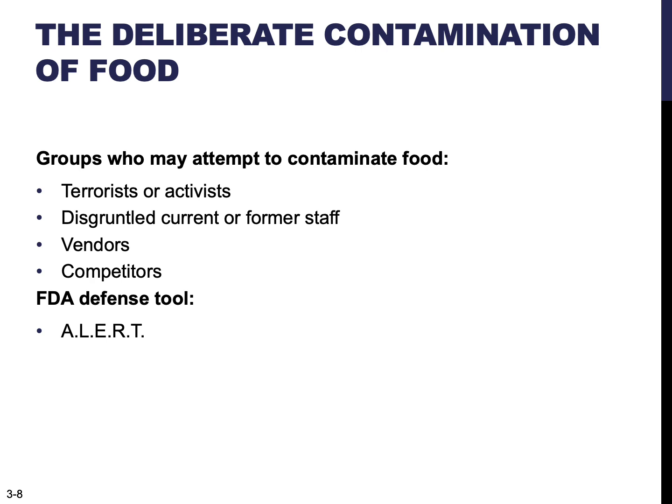So we want to bring up this thing called food defense. It's protecting the food from intentional or deliberate contamination. More than likely, it'll be from a disgruntled worker or former staff member, maybe a vendor or supplier, or a competitor, but it could be an act of war through terrorism or some type of activism. So always be alert. We're going to talk about the ALERT tool.